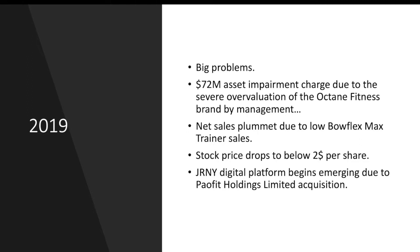So this is very similar to what other companies are doing. It's just Nautilus was a little far behind in actually developing this technology, but they finally began developing this technology in 2019. One major way it helps, especially in revenue, is that it is subscription based. So we will be getting recurring revenue streams when members sign on to the JRNY platform.